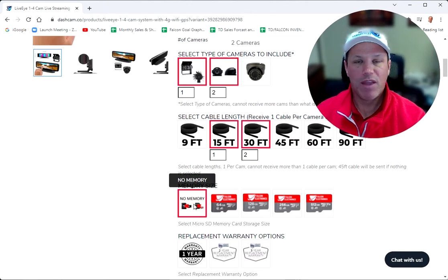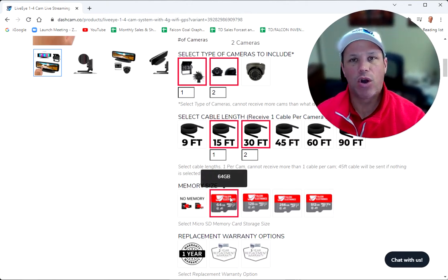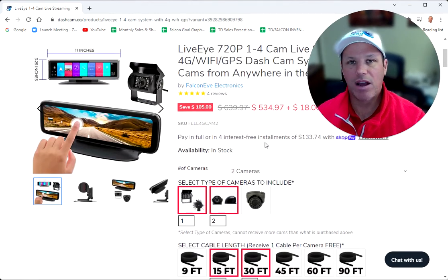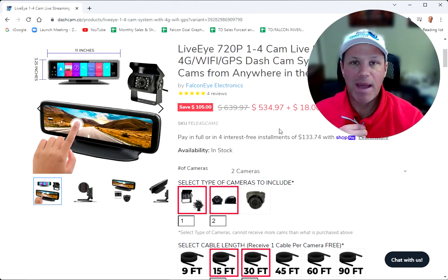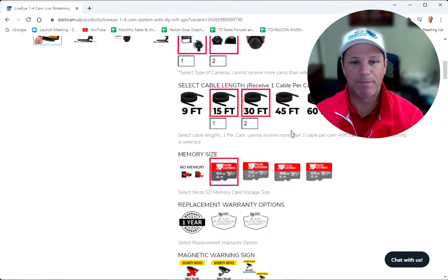If you don't have the internet, you're just going to have to access the videos by taking the SD card out or inserting a USB thumb drive in the side of the unit and transferring video to the USB thumb drive in that manner. If you do have the internet, which I'll talk about, you'll be able to remotely do that.